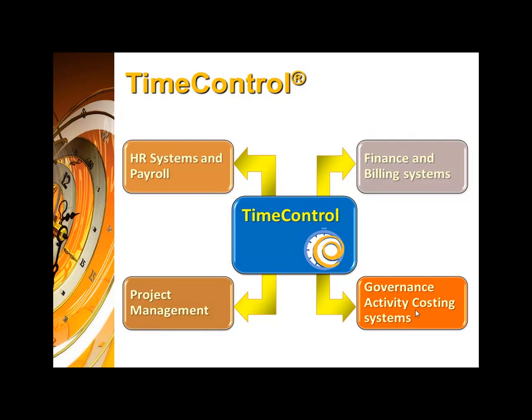The idea of TimeControl is to have a single timesheet system be able to serve all of those needs at the same time. TimeControl can be used for time and attendance, for billing, for project tracking, as well as for a wide range of compliance requirements. All out of a single interface, a single database, but perhaps with different faces and different looks or requirements for different kinds of users.